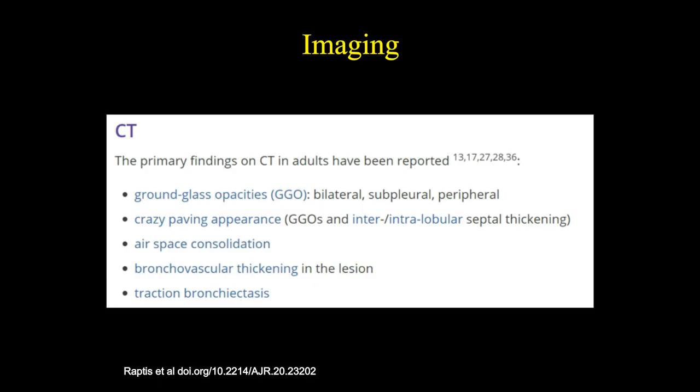Now, when it comes to CT imaging, clearly this is the more sensitive modality. The preliminary findings have been reported in multiple places: bilateral, subpleural, and peripheral ground glass opacities. You see interlobular and intralobular septal thickening with the ground glass opacities described as a crazy paving appearance. You may see frank airspace consolidation, bronchovascular thickening in the lesion, and traction bronchiectasis.